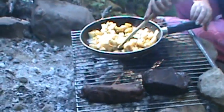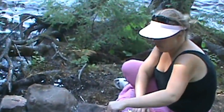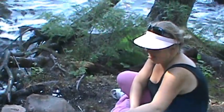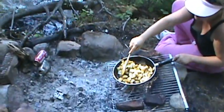Finishing them on the fire. What do you say, Chirpy? Yum. Yum. Wow, you seem so enthused. I'm trying not to spill my potatoes.